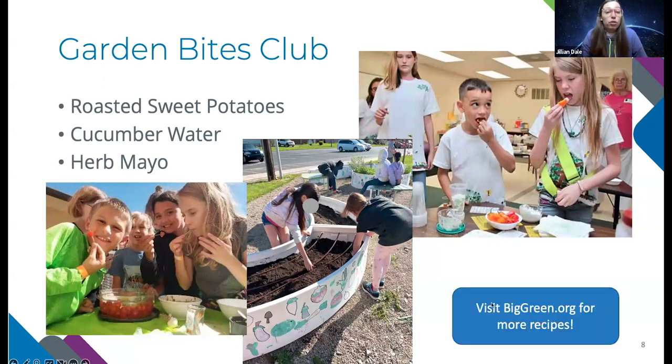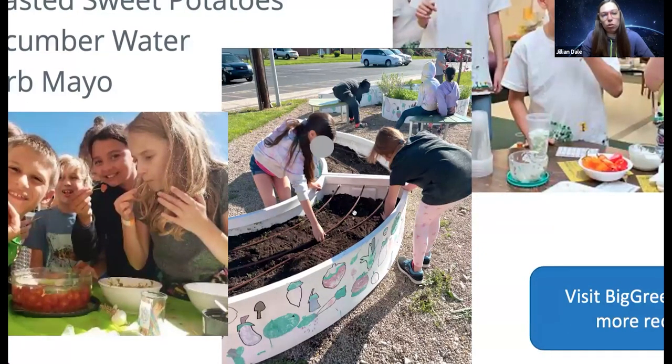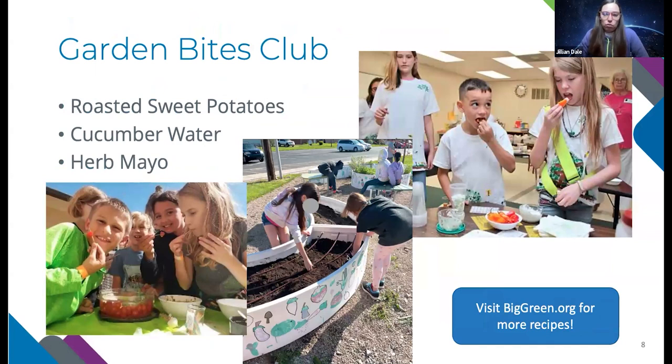The herb mayo and a few other recipes are also on biggreen.org. Big Green is the company that my previous school used to help get our school garden started, and they can help any school get a garden started. They are across the country, not just in Indiana where I'm from. As you can see in this middle picture, these raised garden beds are what they install at your school. They also include irrigation systems, making it really easy for you to grow lots and lots of high quality fruits and vegetables.